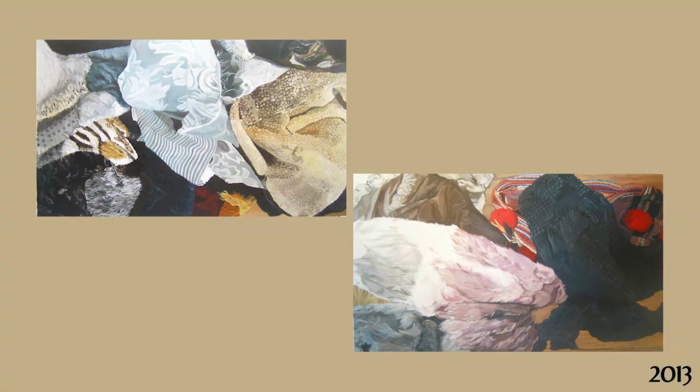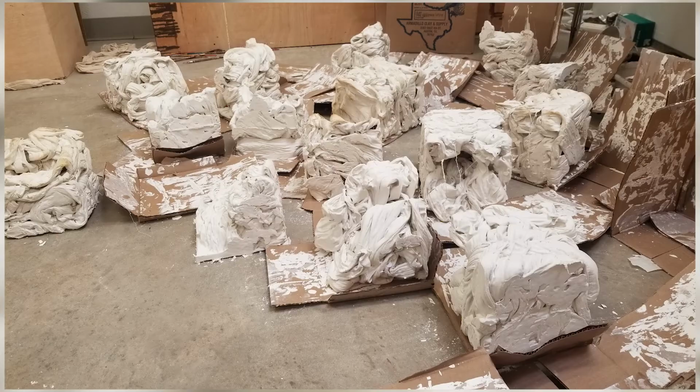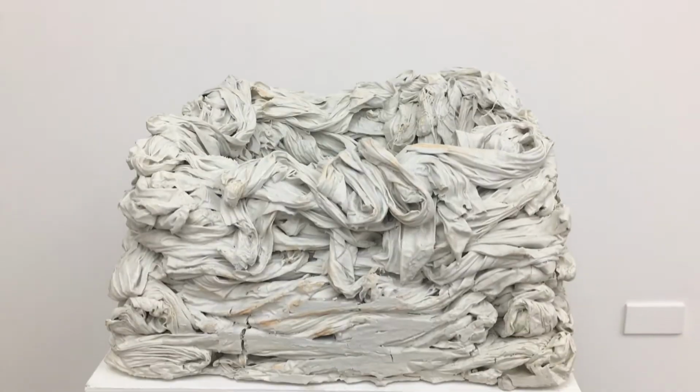If you're familiar with my work, you often see the same scraps of fabric that I've been using in my paintings recurring. So I took some of them and I dipped them in a porcelain casting slip and I fired them. The fabric burned away and a sort of porcelain shell was left behind. The fabric basically transformed itself into something else, or it took another form.